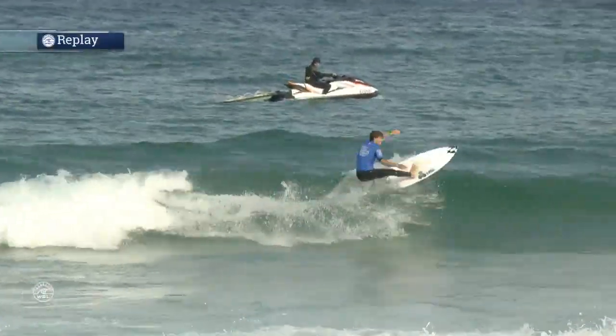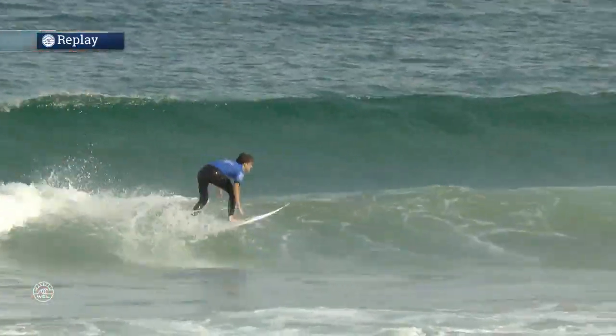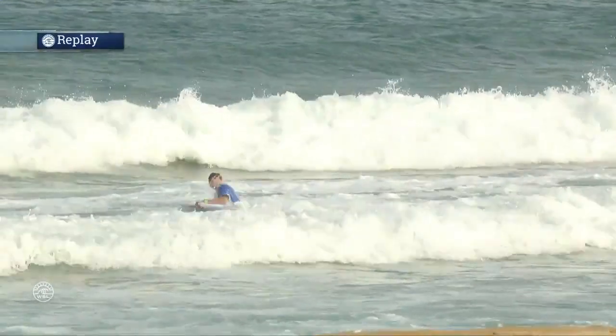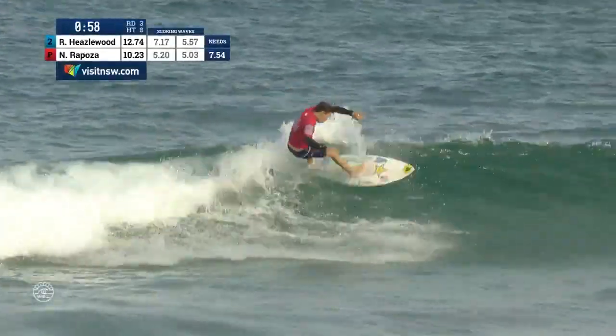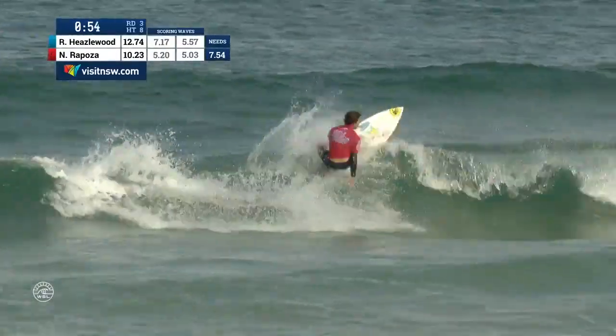It's only a small wave, but no effort at all to get some down the line speed. A couple of good carves. Bit disjointed through there, but finishes it on the inside. I'm not sure he's going to better his 5.57, but that's what he's trying to do on the inside. Sold. Sold. Now you got to make it happen. Snaps. Little flat section right here.